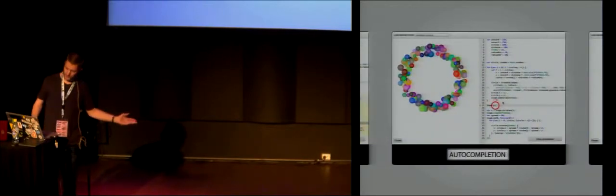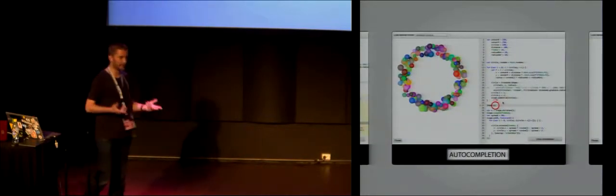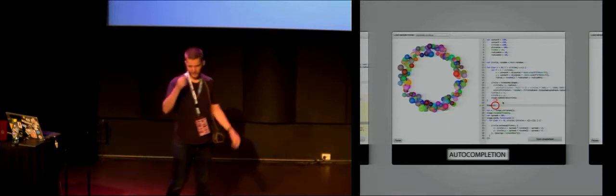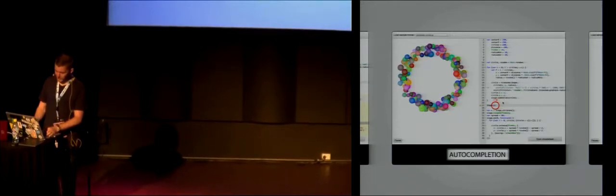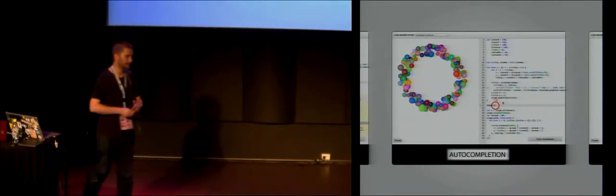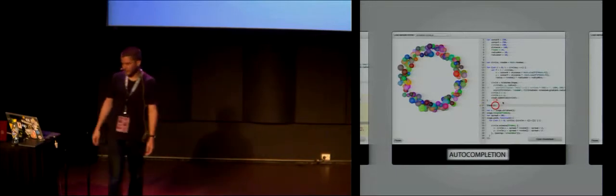And then the next thing is, of course, auto-completion. And auto-completion is something so basic for most of us, but you don't have it in all IDEs for JavaScript developers, and not every JavaScript developer uses it. I think it's really something very useful for your tool.